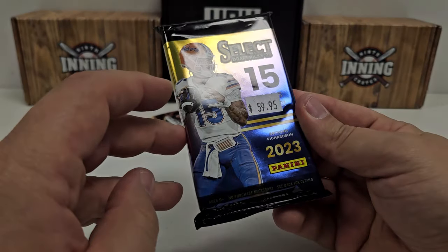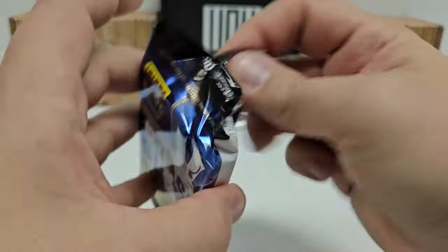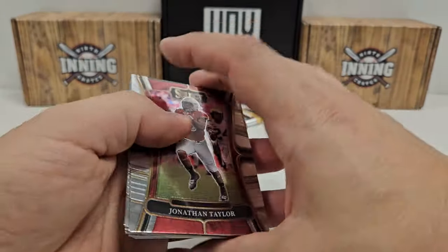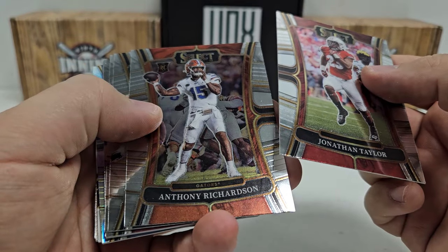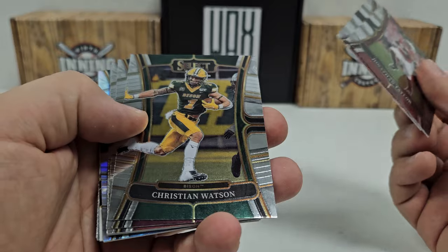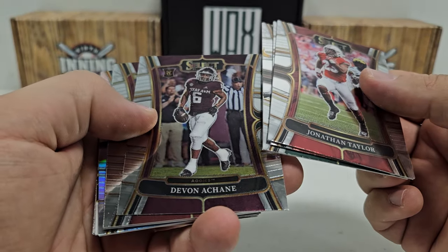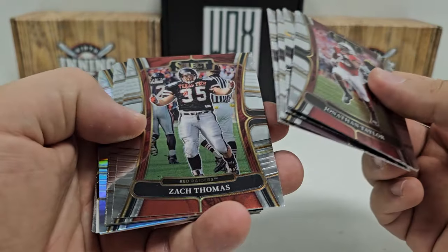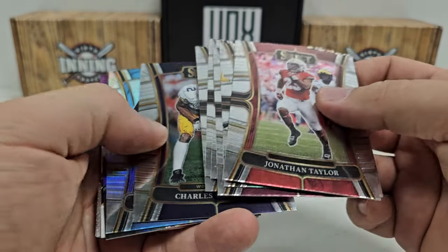Let's do our Select Draft Picks 2023 football. Pricey packs here at the end. Should get another auto. All right. Anthony Richardson is a nice one. That's who we want in an auto form in here. That'd be nice. Another nice one right there for Devin. Some good players here in the base. Let's get them in the parallels and Patty Mahomes. Let's get them in the autos, all that stuff like that.